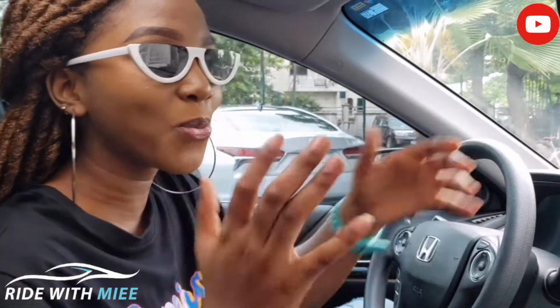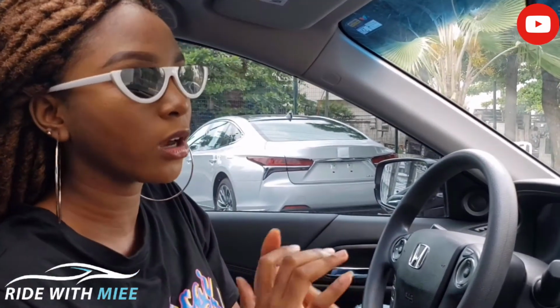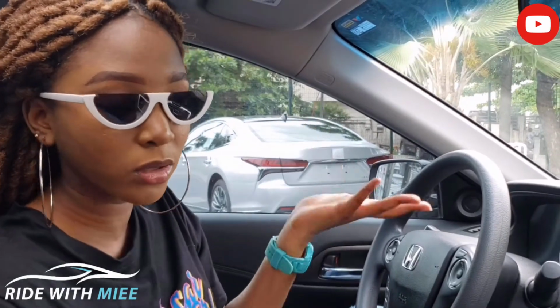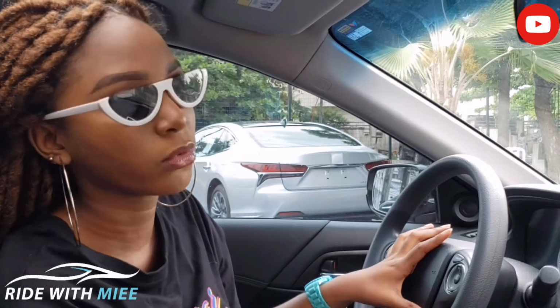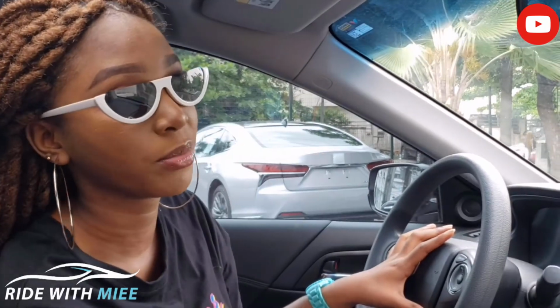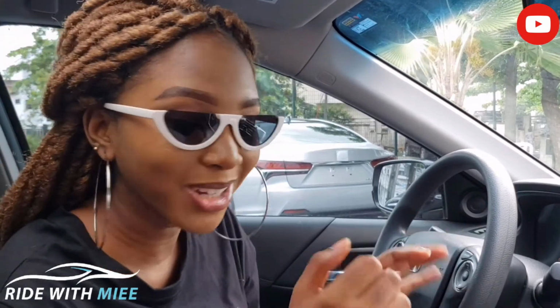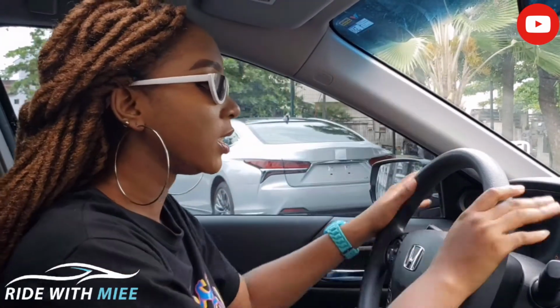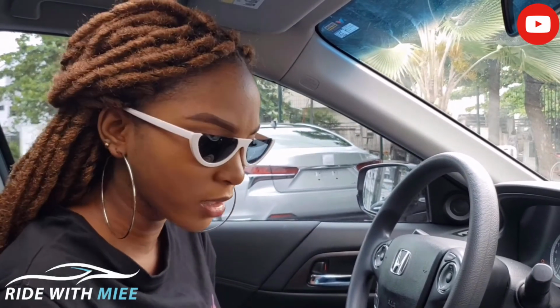Okay, right now we are in the interior, and the first thing I must show you is how to start this car. For a 2015 car, in as much as the whole keyless thing started a long time ago, it excites me to know that I can start my car with the push of a button and just stepping on the brake. Lit. I know.